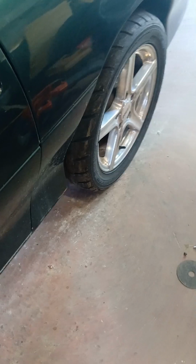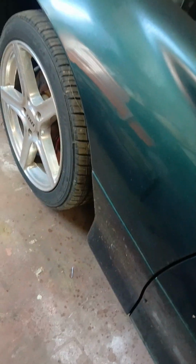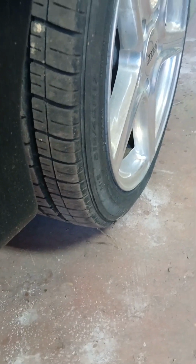I think I honestly only have like 2 to 3 burnouts on that back set of tires. And then these front ones are like skinny minis. They're on the same rims though, 17x9s. Stretched it just a little bit. I think it looks okay. I think that I curbed the other side just a little bit.